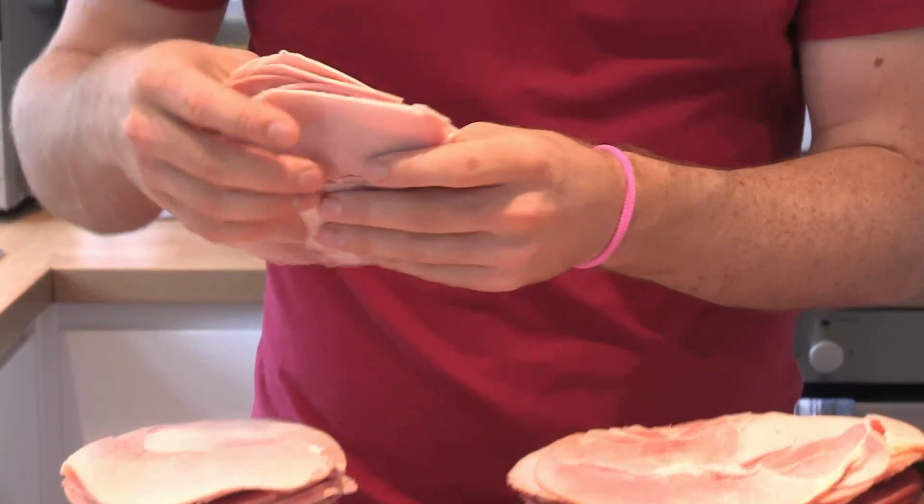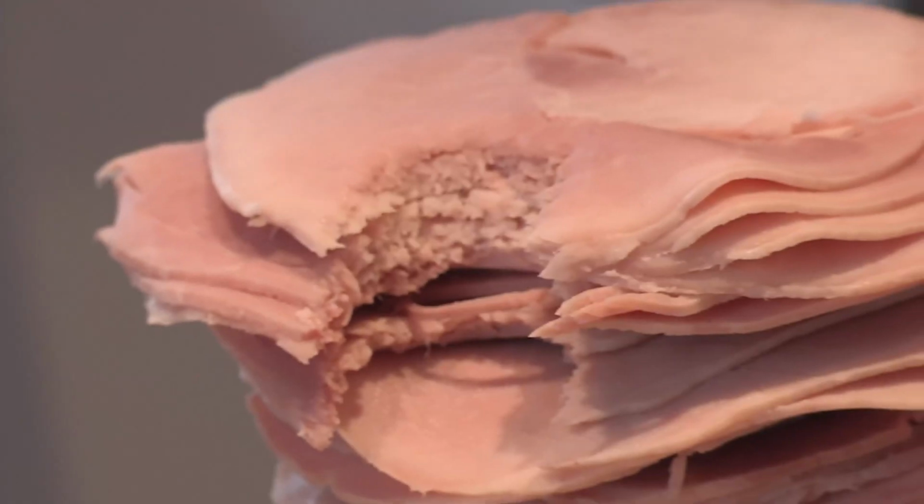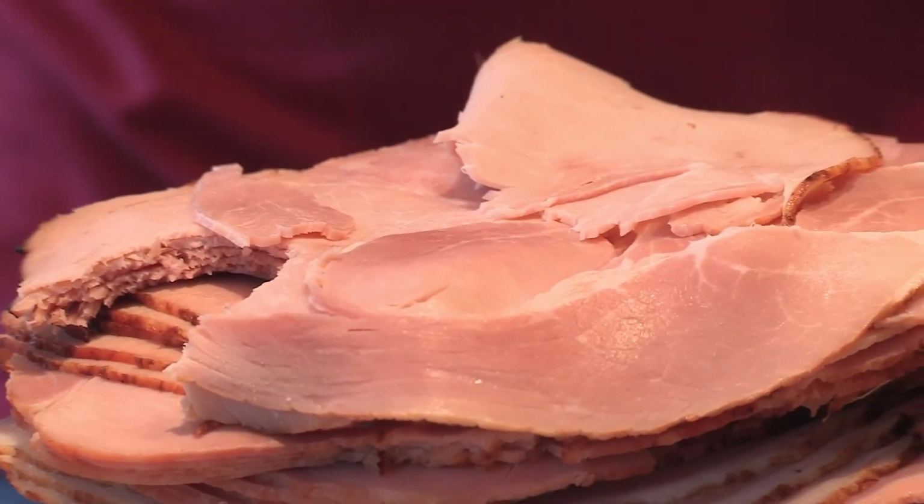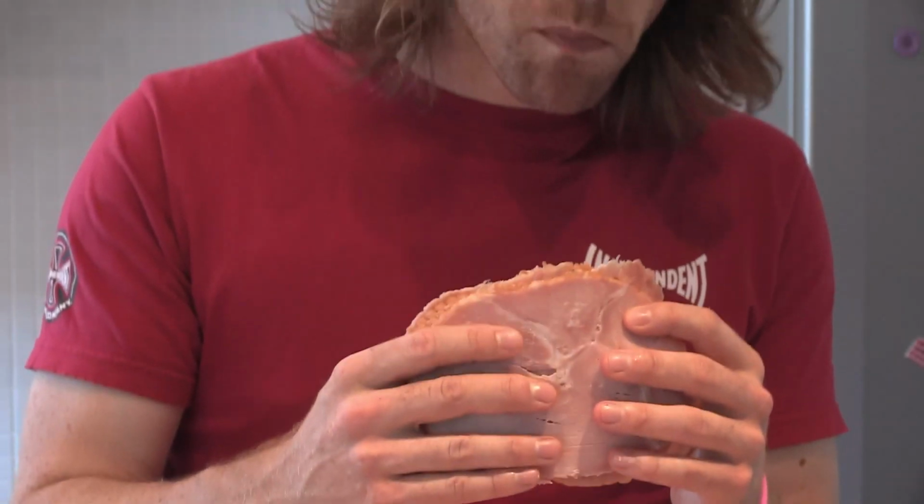I'll start with the most expensive one. First up, the Wiltshire cured formed ham. £2.33 per 100 grams. Very meaty. The ham on the bone. The ham straight off the bone, £1.17 per 100 grams. Definitely has a nicer texture. Nice. And now for the cheaper formed ham. The 80% pork, 20% water formed ham, 94 pence for 100 grams.